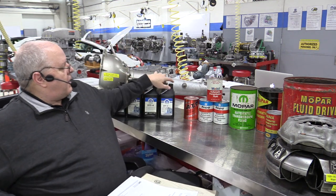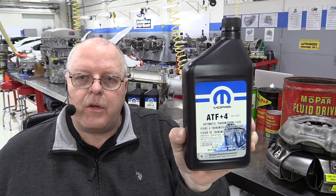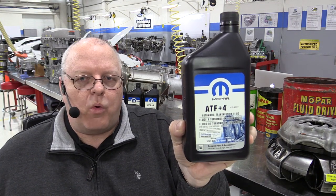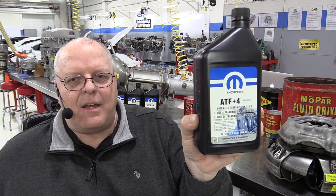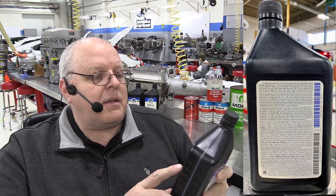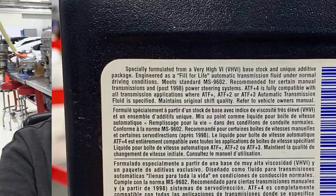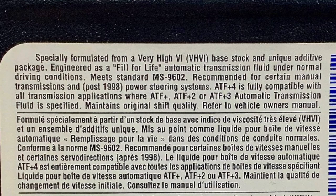I have a bottle of that right here. So here's the ATF+4 transmission fluid. Now don't confuse this with Toyota's Type T4 fluid, because they are not the same thing. This is Chrysler's ATF+4. It tells me right on the back of this that the ATF+4 is fully compatible with all automatic transmissions where the original ATF+, ATF+2, and ATF+3 automatic transmission fluids were specified.